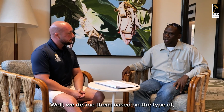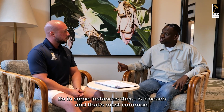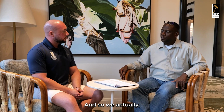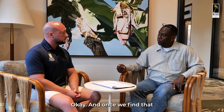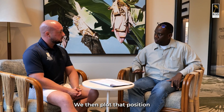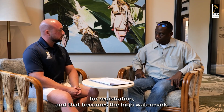Okay, well, we define them based on the type of high water mark feature. In some instances, there is a beach, and that's the most common. We use our GPS and look for a contour value of 1 foot. Once we find that 1 foot on the ground, we survey that position, plot it, and submit it to Lands and Survey Department for registration, and that becomes the high water mark.